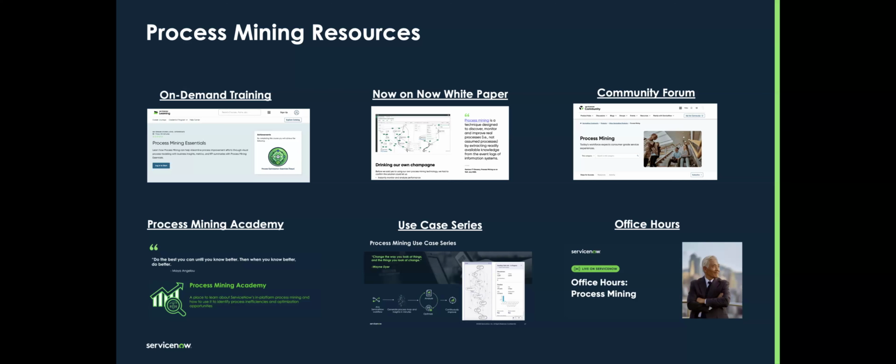But as Damian's got up on the screen here, there are a lot of other resources out there that'll help you get educated about what process mining is. One great place to start that we don't have on the screen here: if you go to the community and you search "Guide to Getting Started with ServiceNow Process Mining," there's an article that lines up, if we were building out a curriculum of how you should get started and walk through this different content, the order in which we recommend you get started learning about process mining.